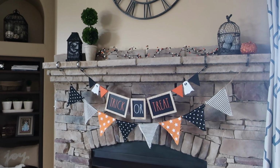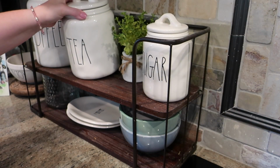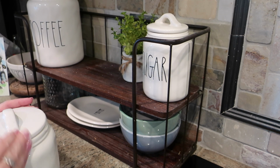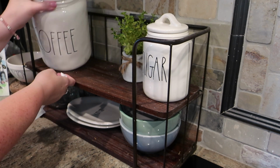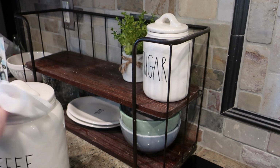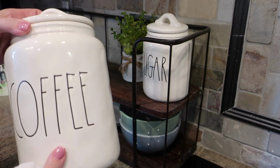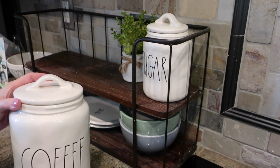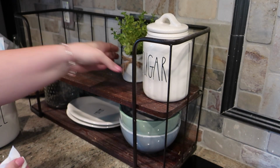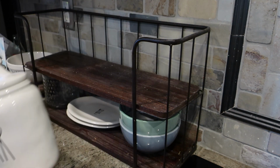I'm gonna go grab some mugs down in the kitchen to clear off the Rae Dunn shelves. I'm gonna take all of the regular stuff off of here and kind of wipe it all down as I'm taking it off before I store it. And then I'll have to wipe this shelf off too. And I will just put these away and store these the whole holiday season, because I have things that go up here throughout Halloween, Thanksgiving, and also Christmas. So all of these regular ones will just come down.